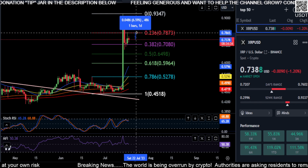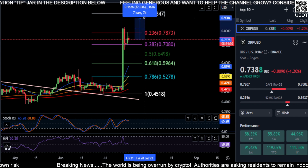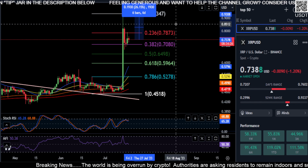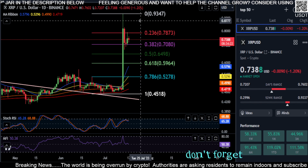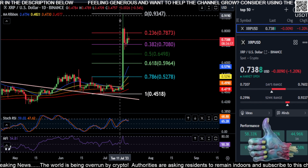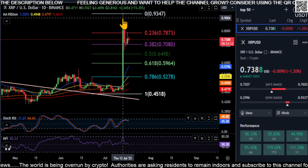If you can continue up, your first resistance is about 78 for about a 6.5% move, and then back here to the top for a 26% move to 93. So watch 78 and about 93 if you can move back up. But this long wick here rather, looks very much like the top for now.